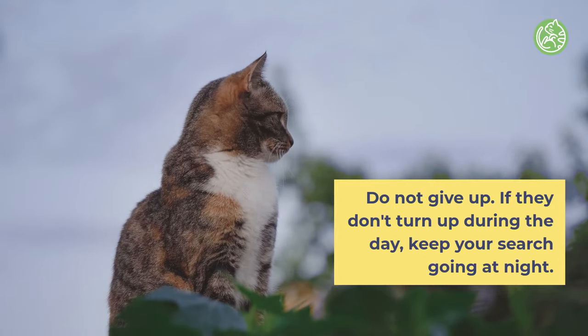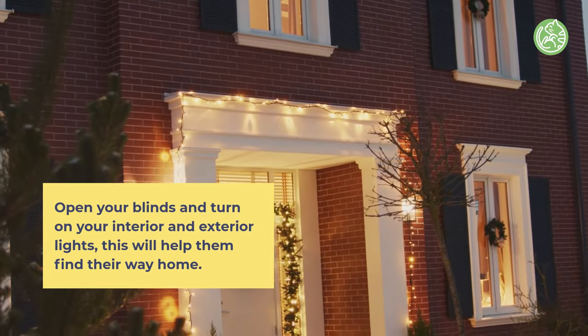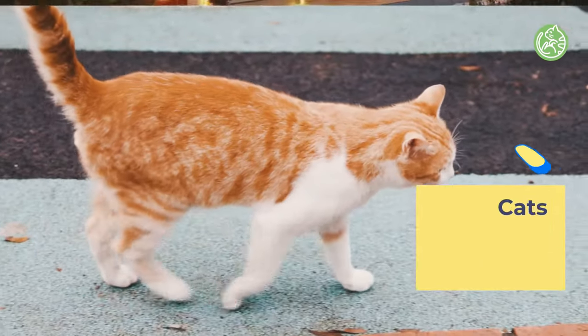Do not give up. If they don't turn up during the day, keep your search going at night. Open your blinds and turn on your interior and exterior lights. This will help them find their way home.